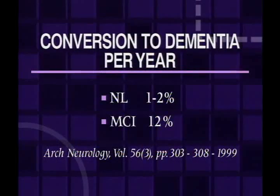What's also important is that if you look at this group of patients with mild cognitive impairment, about 12% of them are going to develop dementia each year, as opposed to normal individuals for whom 1 to 2% are going to develop dementia. That means that there's a 6 to 12-fold increased risk for patients with mild cognitive impairment over their normal colleagues for developing dementia.